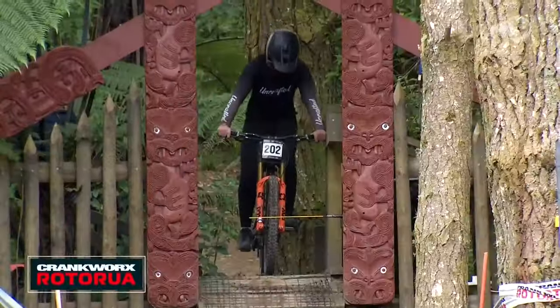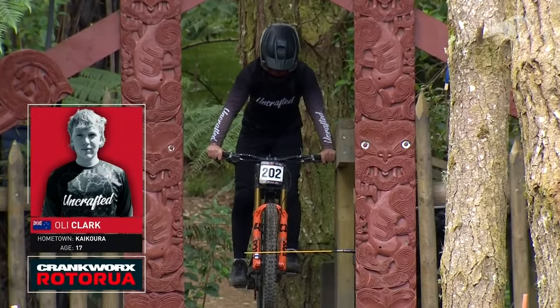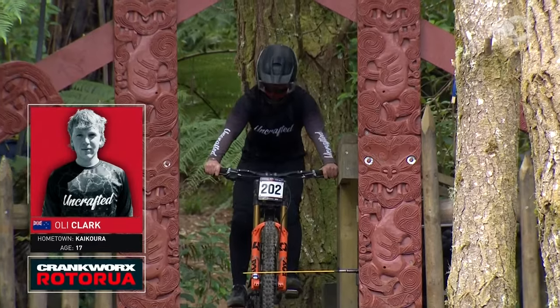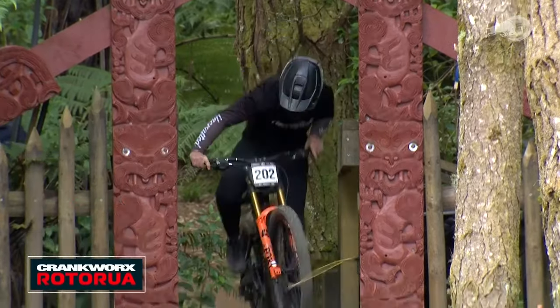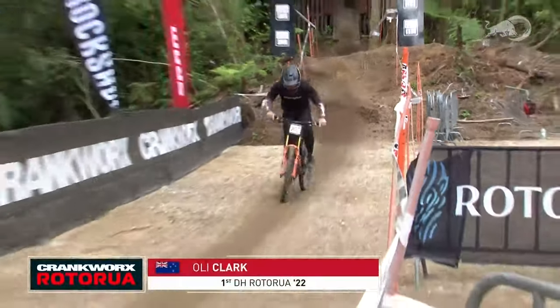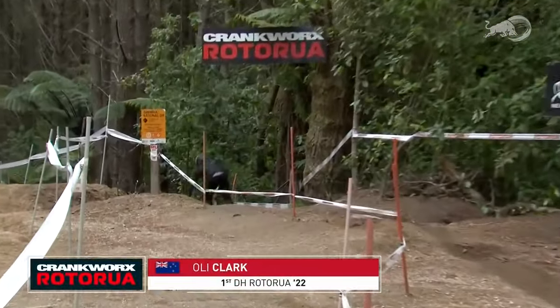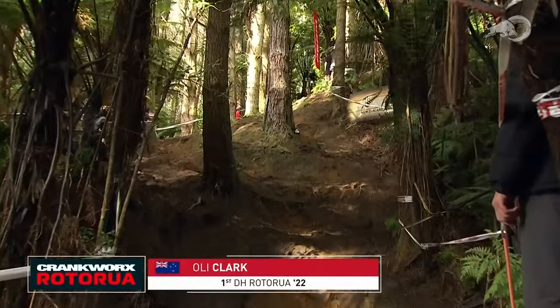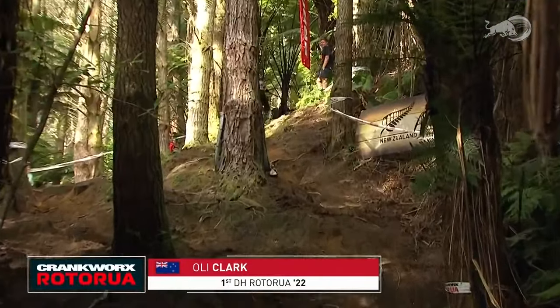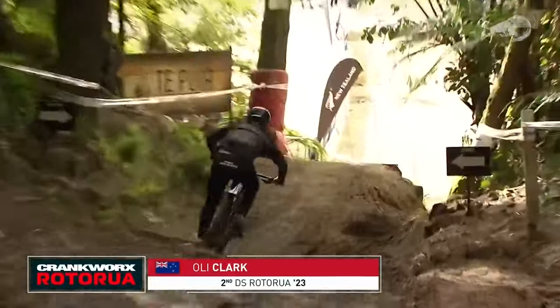Look at that. Straight line. Main line. Oli Clark, 17 years old then, from Kakura. Let's see what this young man can do here this afternoon. On that New Zealand National Championships in the under 17 and the series overall last year. Riding that elite, so he'll be in juniors this year. Press in on down here as well.